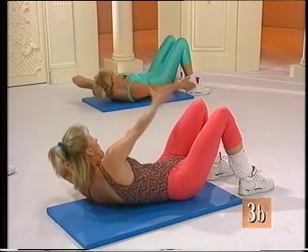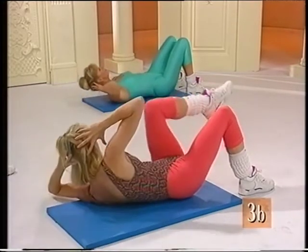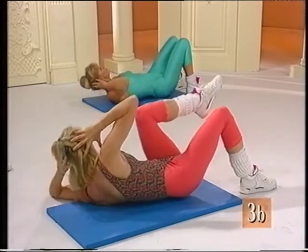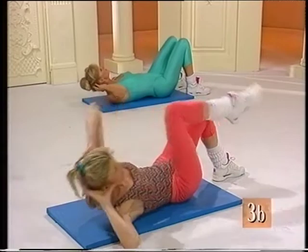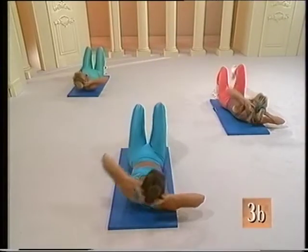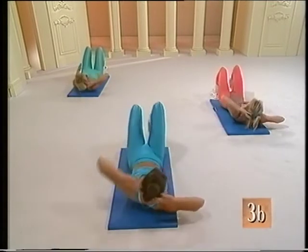Two more. Now lift opposite shoulder to raise knee and lift. Keeping that gap between the chin and the chest. Keep the elbows out to the side. Two more. Good. And relax.